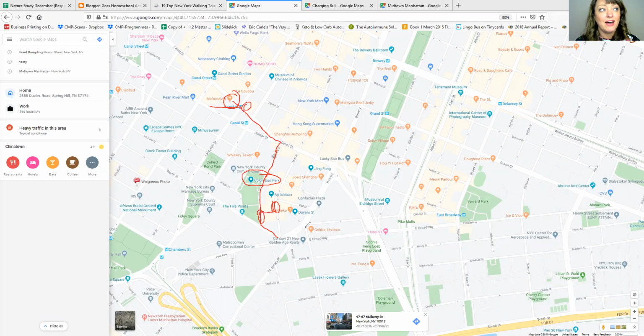We got a big bowl of like 5 dumplings for $1.50. At Fried Dumpling, they also had these amazing pork buns. So very, very cheap. If you want to just have some great food in Chinatown for cheap, just go in and you can get it to go. Tasty Dumpling had a place where you could sit down and eat, just like a diner. It wasn't fancy. But Fried Dumpling here did not have any tables. You just walk in and get your food to go.